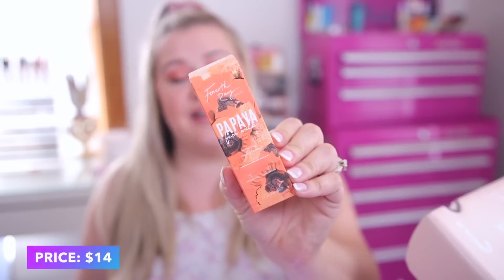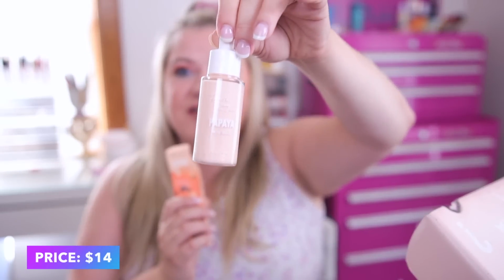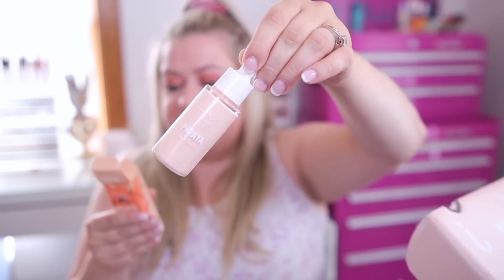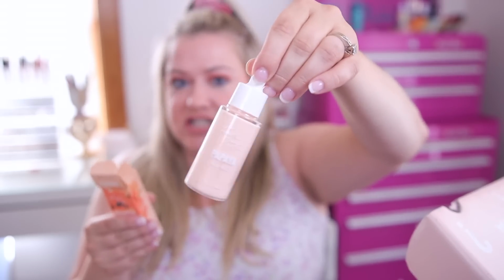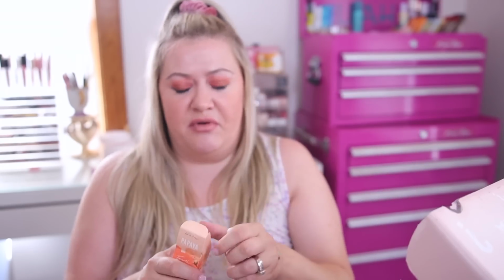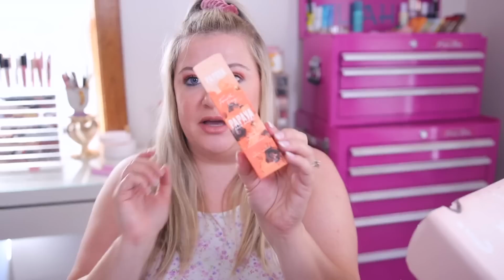Another 4th Ray product I got. This is a face milk, the Papaya face milk. Another product I have not tried from them. This is what the face milks look like. They always look so cute because they have that milky look. And it says it's going to replenish and condition the complexion. This could be nice just as a before makeup type of moisturizing primer.